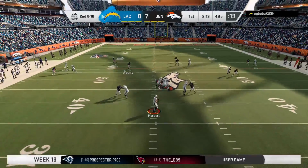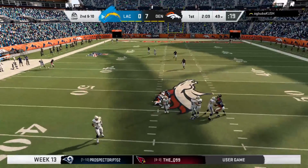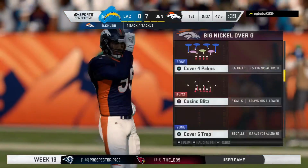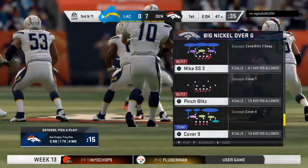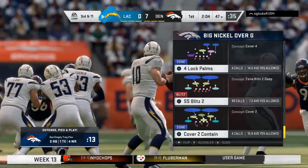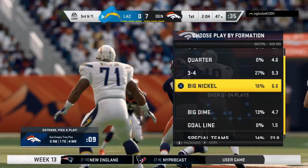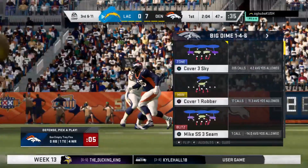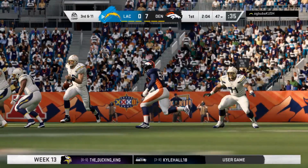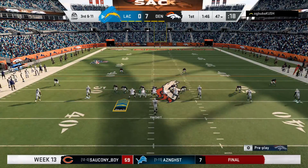To throw again, Herbert. And he can't find anywhere to go with it, and he goes down. Bradley Chubb in there to get him, and that is sack number 6 now for him on the year. 3rd and 11. And it looks like we've got a dime set here defensively. 6 DBs in the game.